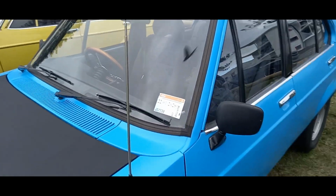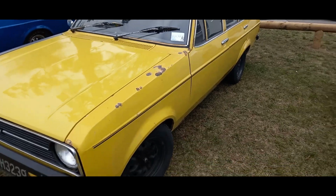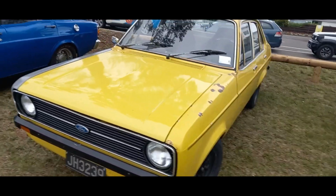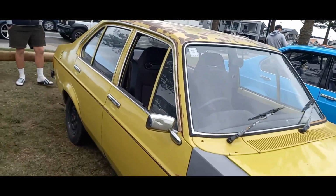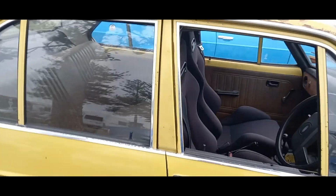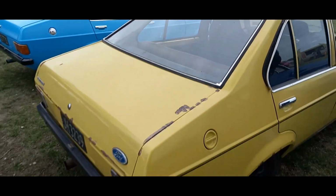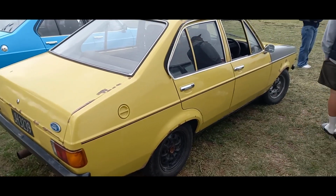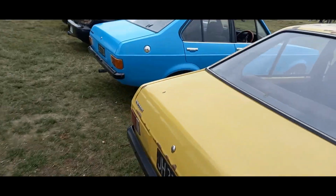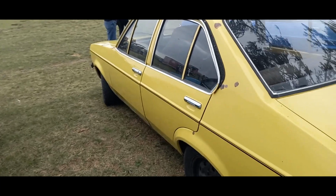Got a 1980 Ford Escort Mark II. Another Mark II, 1979 Ford Escort. Patinaed somewhat. Escorts are still quite highly sought after in New Zealand, and they're just going for ridiculous prices.